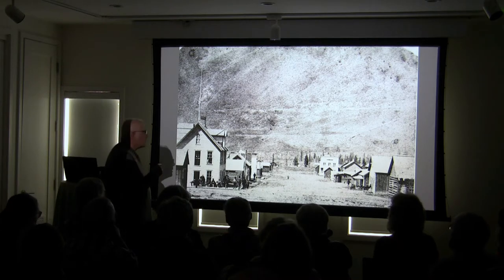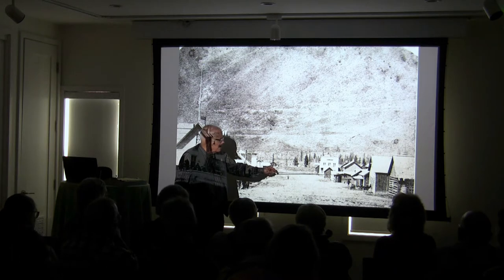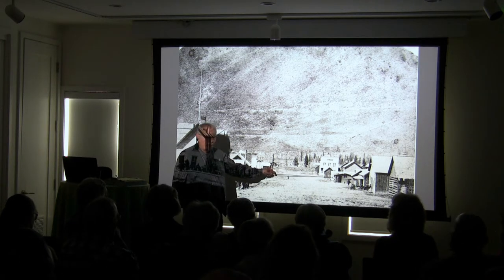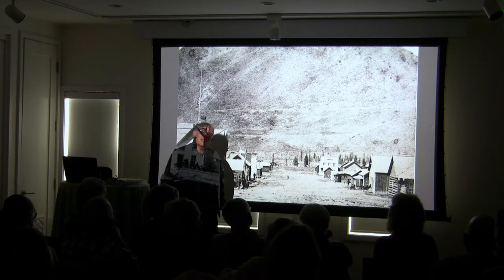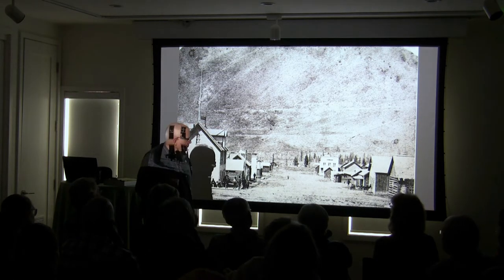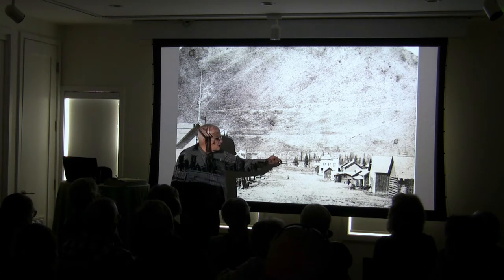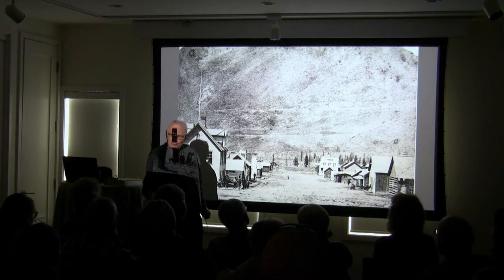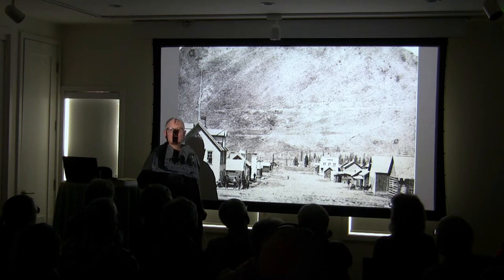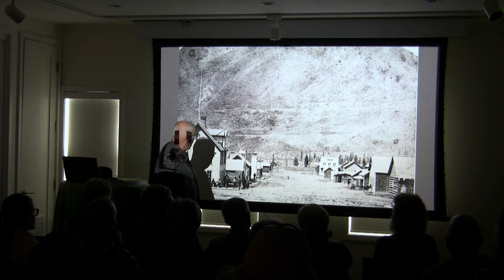What you're seeing here is a transition of architecture. When the camp first started, we had tents and log cabins. A lot of log cabins had canvas roofs. That's first phase mining camp architecture. What we have now is we are beginning to see false front buildings. That's second phase mining architecture. And then the third phase would be the stone multi-story structures that we'll see with the Hotel Jerome and such.